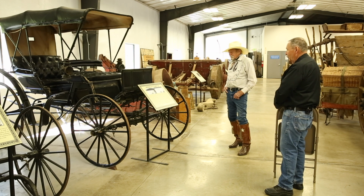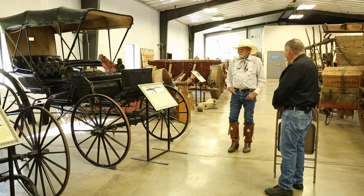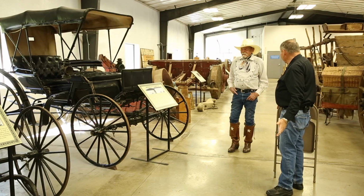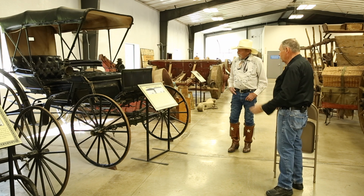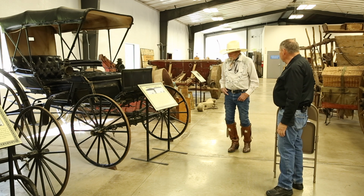Because if you can't take this to town to get groceries or supplies, you'd instead have a farm wagon or a delivery wagon or something like that, something a little more useful. With this, it costs money and everything. So therefore, only well-to-do families would have these.